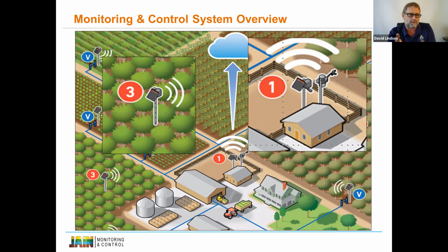It has a solar radiation detector, wind speed anemometer, wind direction, rain bucket, temperature, and humidity sensor. Obviously with all those, we also use that data to calculate our ETC. That's the biggest use for it. But obviously, rain is big too. You want to know how much rain you got. Wind speeds for spraying.